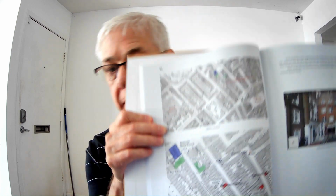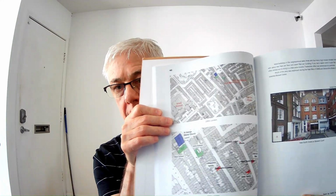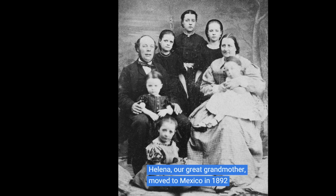There's all sorts. I've done lots of maps in here. For example, these are maps of the neighborhood in London where our London relatives lived. This is a photograph taken in 1865 in the neighborhood just shown in that previous map. And in it, two of the children moved to Mexico, one of them being our great-grandmother, who is the mother of Belle.